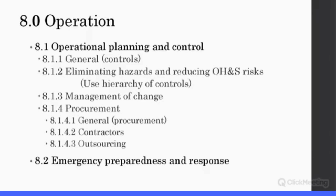Operational controls and planning, just like for environmental, we have to control our risk, the hazards. We have to have controls for our compliance obligations. Those are the things we have to control. We need to have a process to eliminate hazards. We need to be able to demonstrate how we apply the hierarchy of controls to our determination of controls. So all the way from removing the hazard to PPE being the last line of defense.